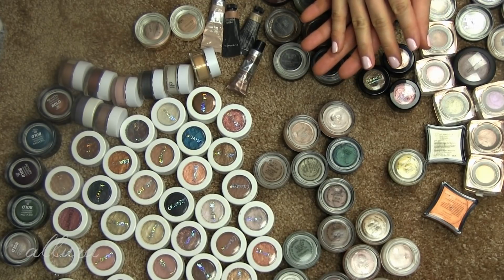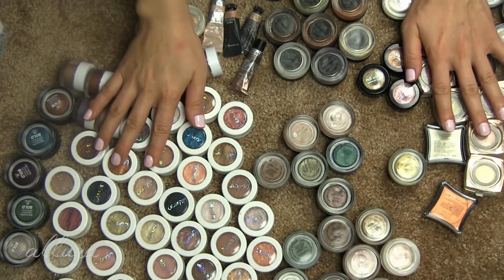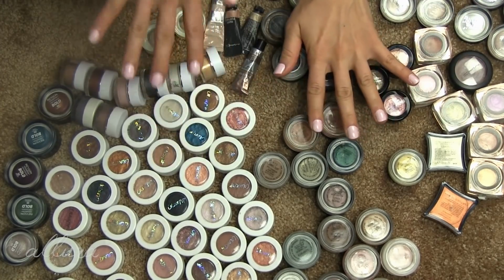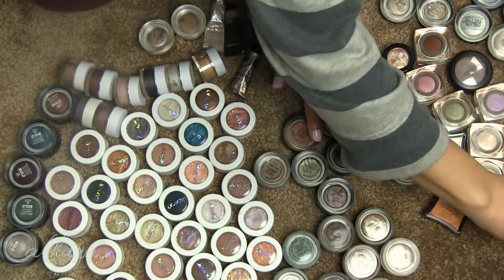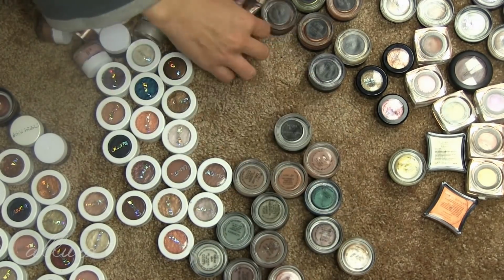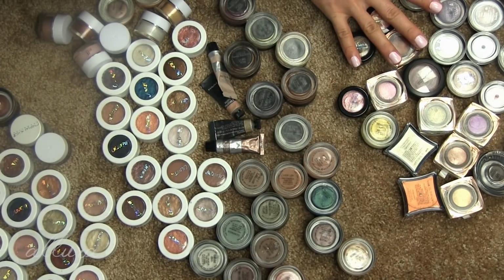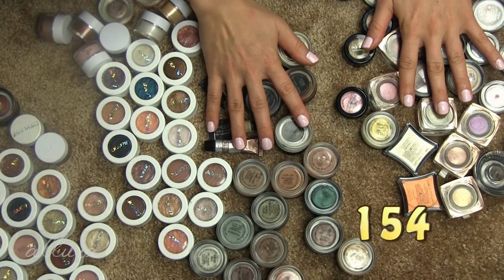So I'm gonna go ahead and somehow get through all of these and try to put them into color families. I just realized that I got so overwhelmed by the number of these that I forgot to count them. So let's do that before I do any further dividing. Some of these off camera I'm gonna count first over here. Okay, there's 50, 50, 50, and 4. So 154 cream eyeshadows is what we're starting with.